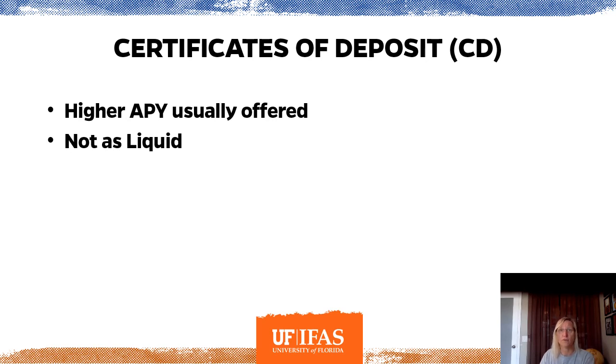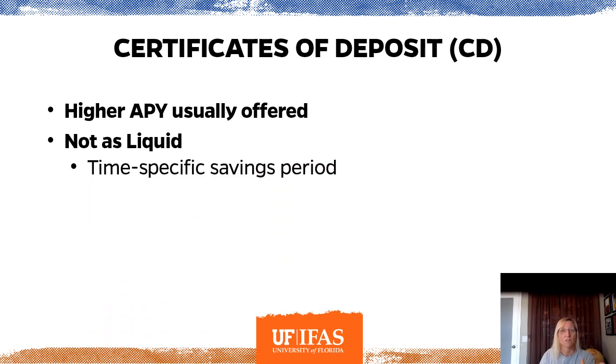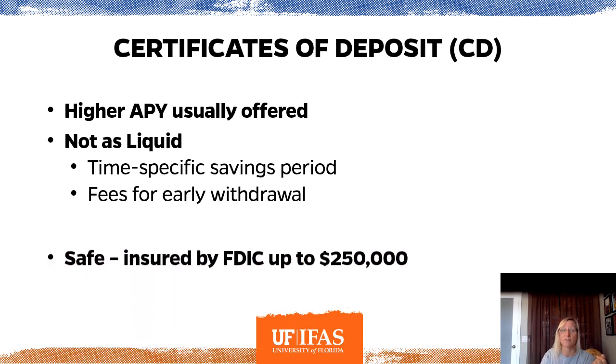So if you sign up for a 3-year CD, you will earn a little bit of interest, more interest than a checking account or putting that money in a savings account for 3 years, but you won't get that interest for 3 years. So, a time-specific savings period, like I mentioned, and fees for early withdrawal, like I mentioned, if you need that money before this time-specific savings period is up.